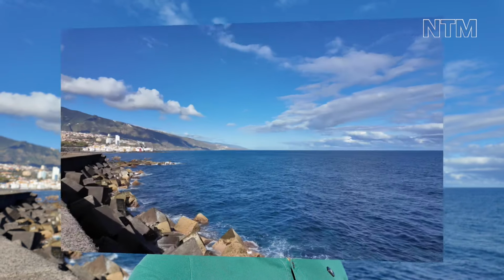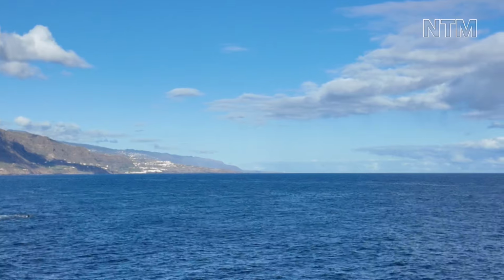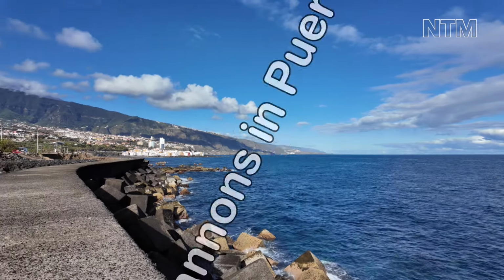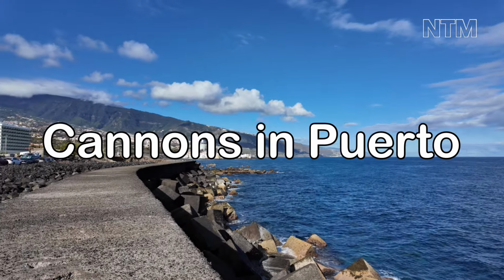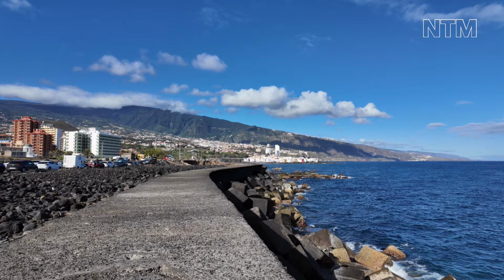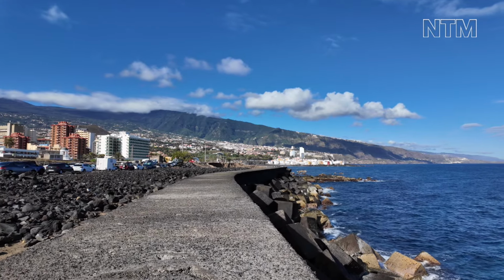I've come for my morning walk in Puerto. What a lovely morning it is as well. 9:30 and 20 degrees already. It's going to be a good one today. Let's go. It's that clear, right on the point there, I can see the lighthouse. Just a little bit of cloud covering Teide there.